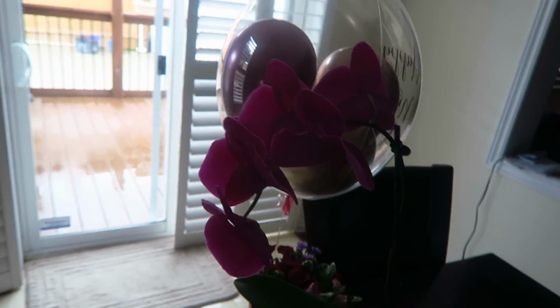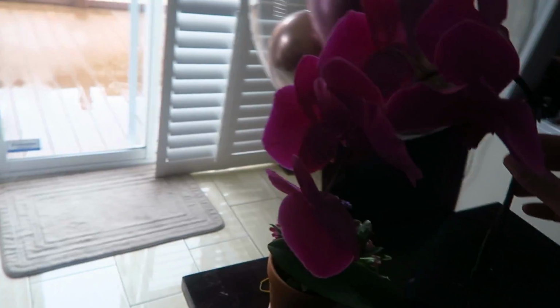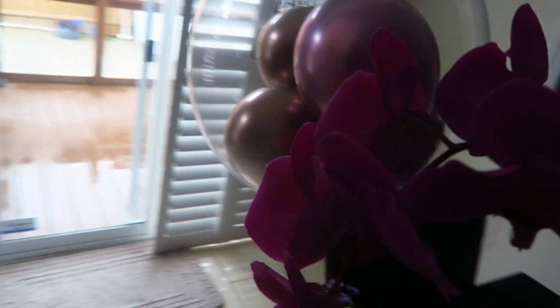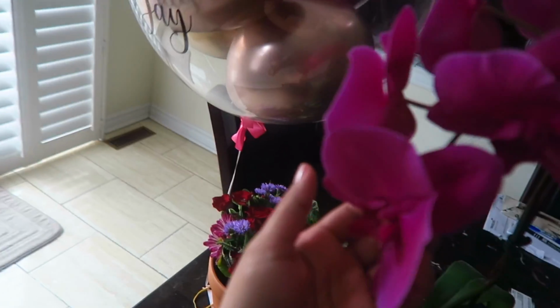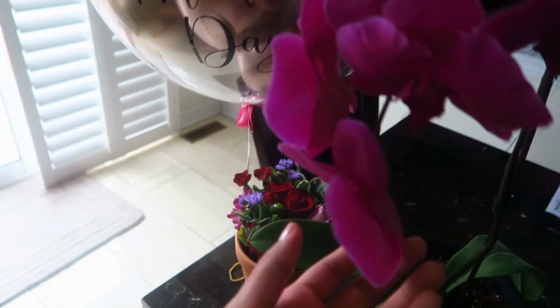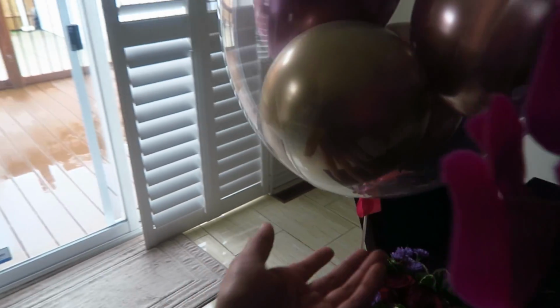And then it also came with this orchid. I love orchids. And look at the color of this one. Oh my God. I don't know if I can show you. But look how, wow. So vibrant. I love it. So pretty, and it matches so nicely together.